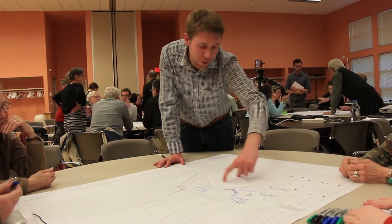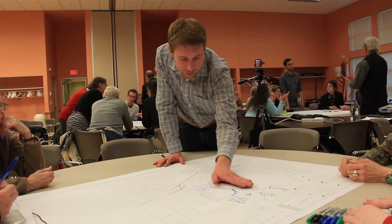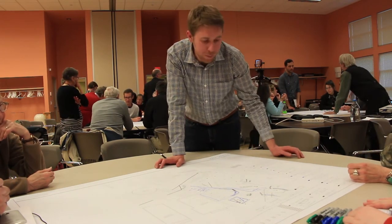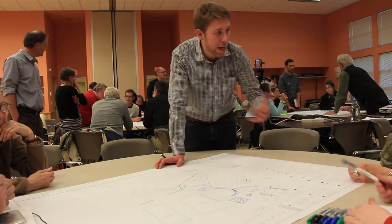This zone could be more of a passive area, and then over in this area we begin to move into more active lawn play spaces. So programmatically it can be accomplished, perhaps architecturally in the interior there can be some sound attenuation.